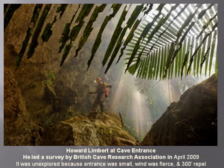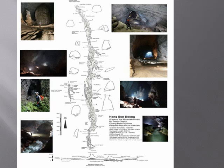You start off rappelling 300 feet down, and then you have two complete crossings of the river to get through, and the river is roaring through this cave. So that's how come it was discovered in 1991, but nobody got past the first 300 feet until they actually put together a real cave expedition. So let's take a look at the next slide, and we'll see coming down the 300-foot rappel.